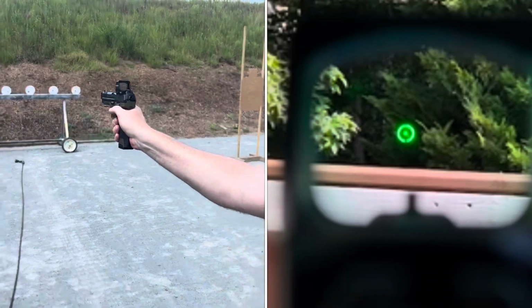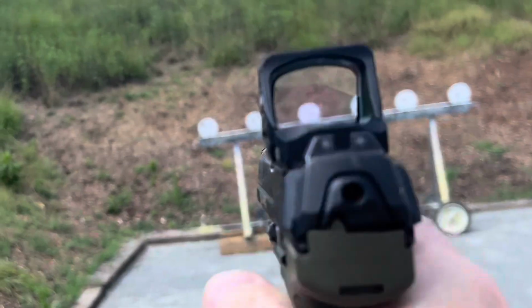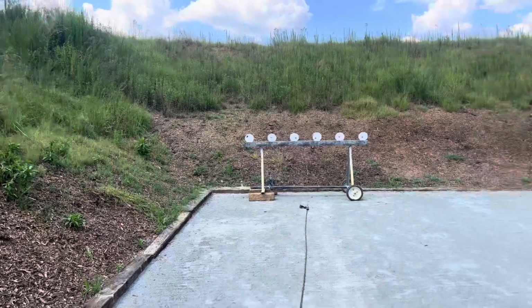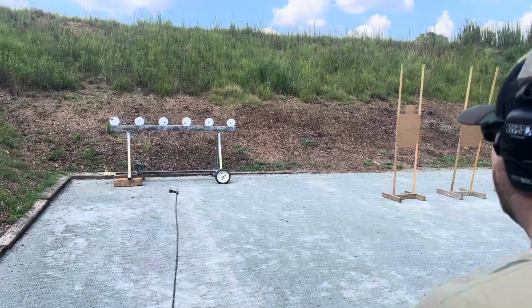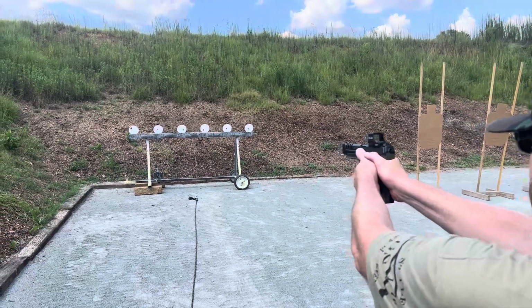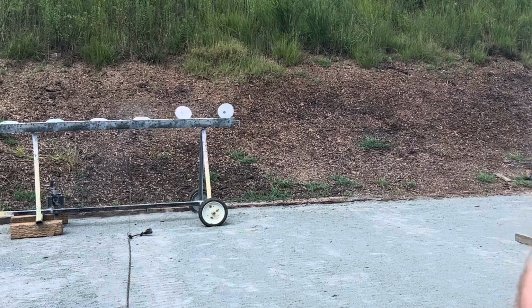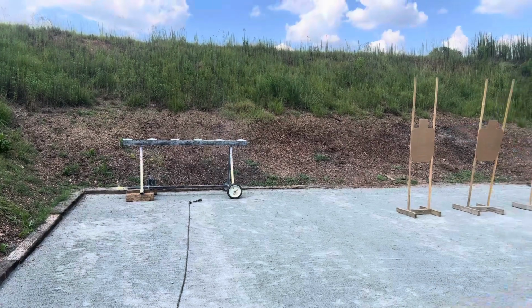I don't know if you can see that, but that's what I'm looking at versus a regular dot. I'll pull it back. There you go. Nice and fuzzy. All right, let's keep it rolling, Jack. Okay, shooter ready? Ready. Ooh, got off to a fuzzy start, but it certainly was faster. Well, your time was 6.16.